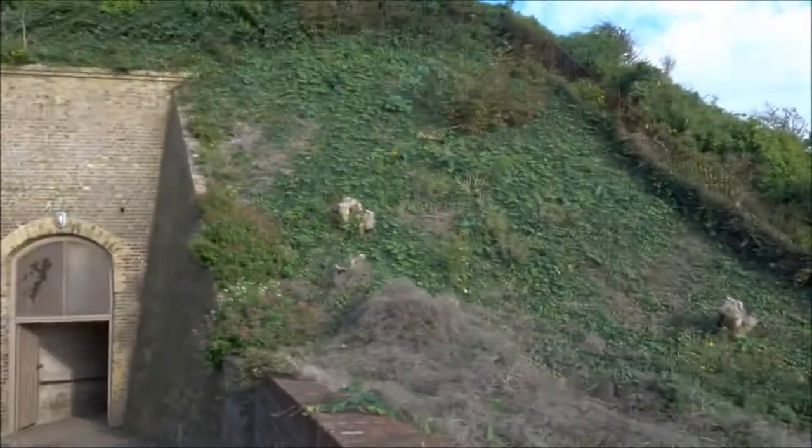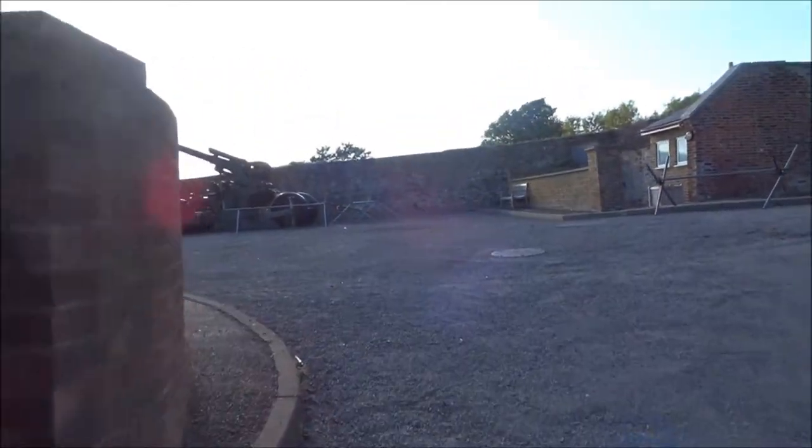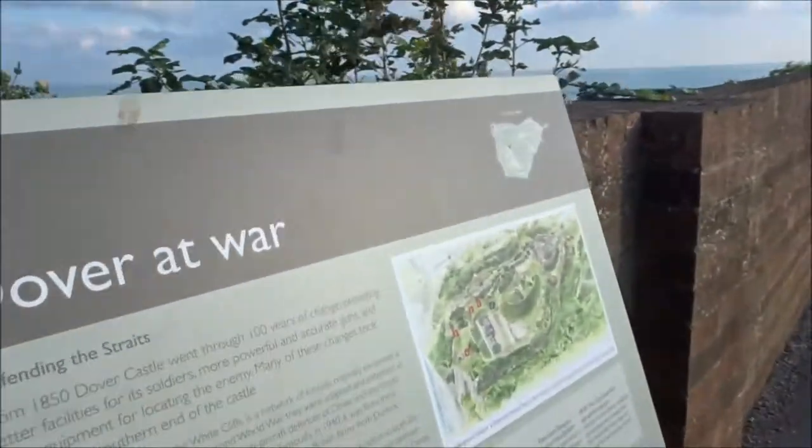It was very good indeed. I've done loads and loads of photos, but nothing inside the tunnels. Only reproduce stuff that they allow you to. Dover at war.